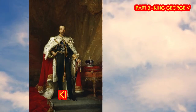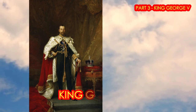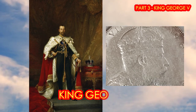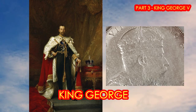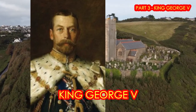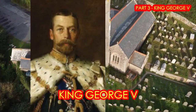And here's a little history on King George V. He was born in 1865 during the reign of his grandmother, Queen Victoria. George was the second son of Albert Edward, Prince of Wales. On Victoria's death in 1901, George's father ascended the throne as Edward VII, and George was created Prince of Wales. George became King Emperor on his father's death in 1910. Technically, he was also the last King Emperor of the Straits Settlements.